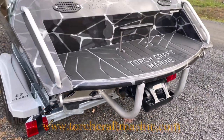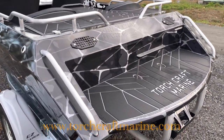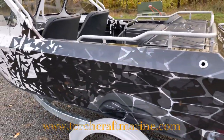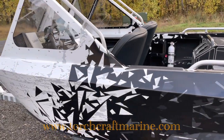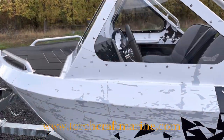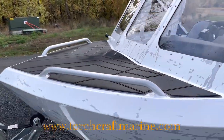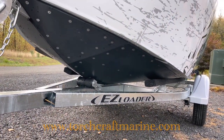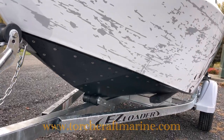IBR. So this boat does have braking and reverse, electronic reverse. Has launch control, cruise control, electronic trim, half inch UHMW, quarter inch bottom.